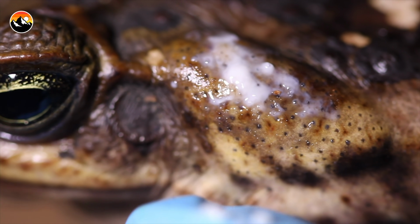That sticky white substance, that is the poison that you need to watch out for.